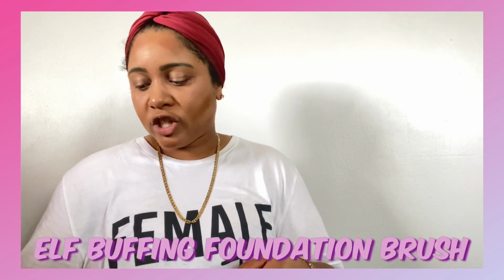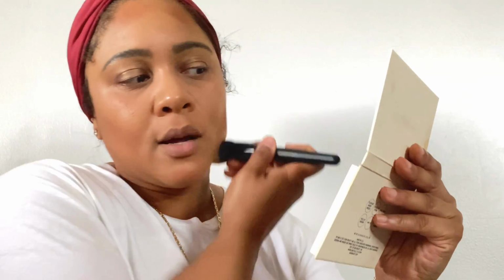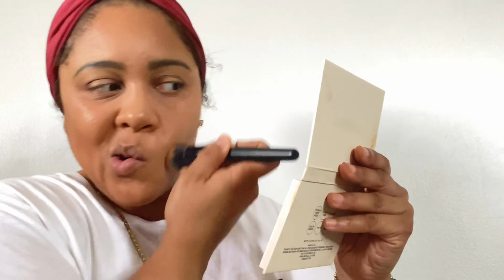And then I'm going to take this e.l.f. buffing foundation brush. It's actually a foundation brush. And I'm just going to blend it in, because sometimes when you don't blend in contour, it looks a little bit harsh. Contour also adds a little bit of warmth to the skin. So make sure you're blending, because if you're not, then when you take your photos, you're going to see this harsh line on your cheek. Nobody wants to see that. So you gotta blend it in. I mean, don't make it disappear, but blend it in.